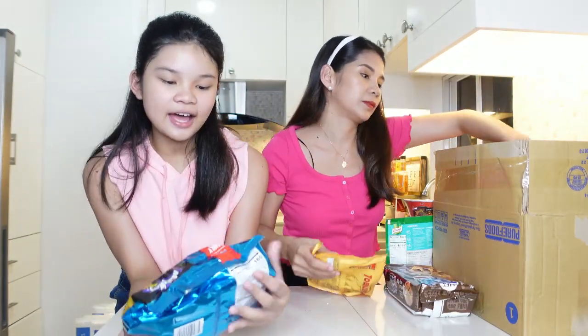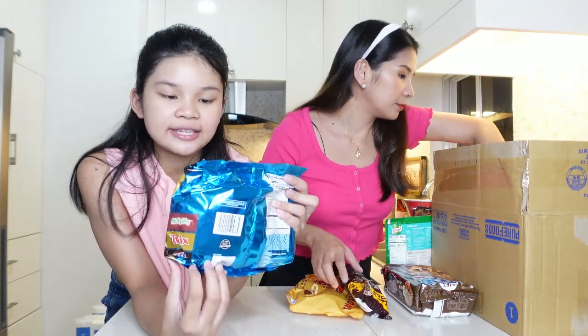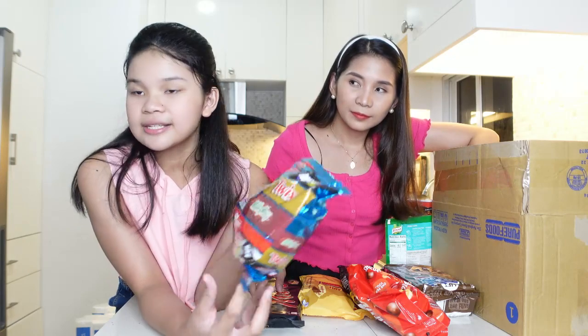So, this is a minis family size. It contains Milky Way, Midnight Twix, Milky Way bar because there's like a Milky Way Midnight, Snickers and Musketeers. It's 50 pieces. Let's hide it now because Kyle is here.